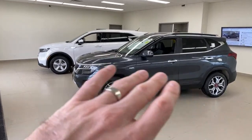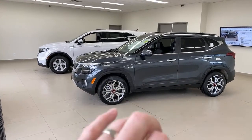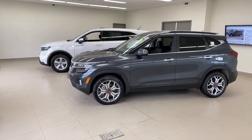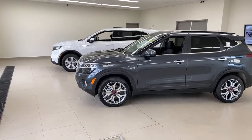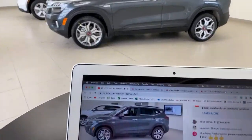Anyways, we're going to talk about these two cars, and we're going to go through these vehicles really in depth. That's why we spend about half an hour. So grab yourself a snack, a beverage. If you want to hit that watch later and watch this later, I'm cool with that. Whatever works for you. All right, real quickly, let's jump down to my computer here.